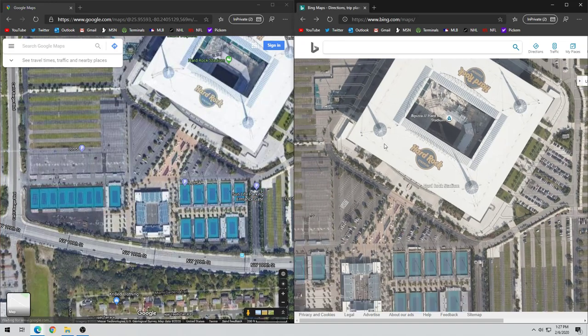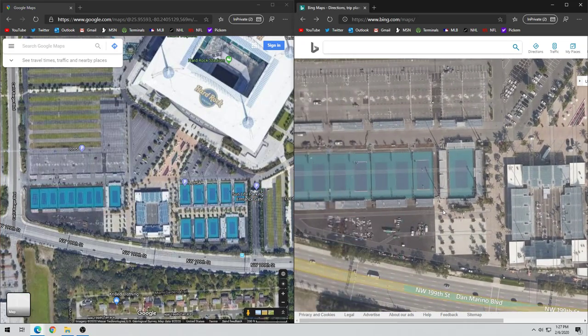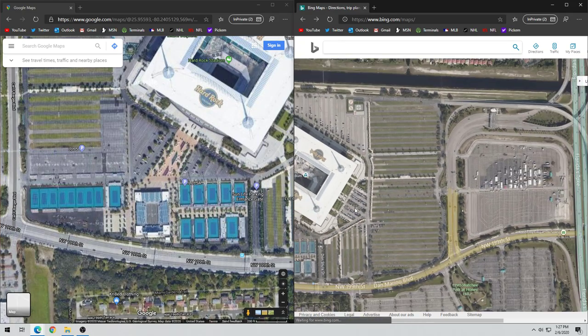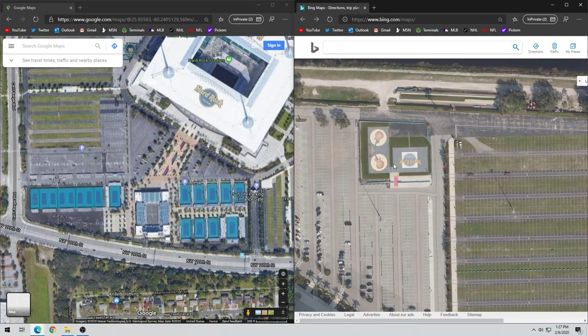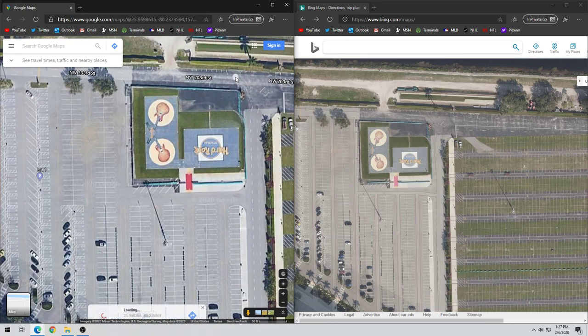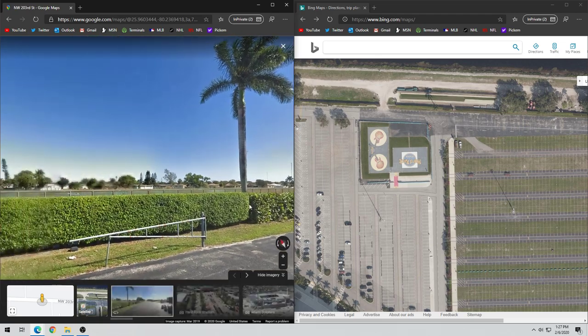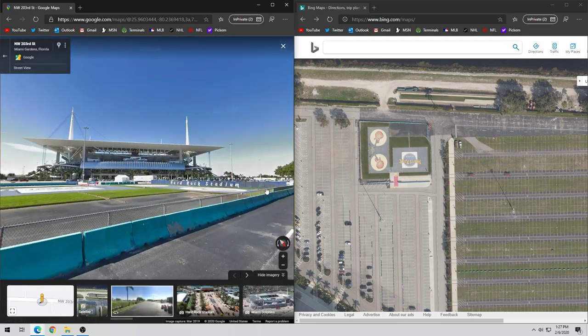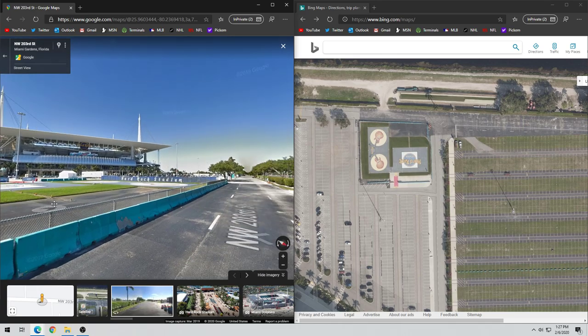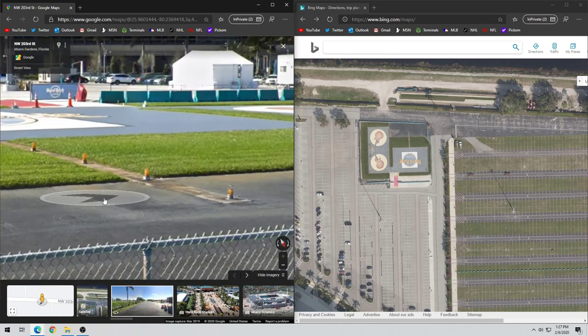Oh, shoot. What the heck is going on? Why do they have so many tennis courts? What in the world? Okay. What is that? Oh, it's their little logo. Do you actually see that when you're driving by? What? Oh, there it is. What's the point of that? I think that's stupid, if you ask me.